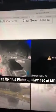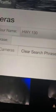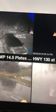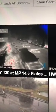So, the first thing everyone has been asking us is about the plates on Highway 130. So let me pull it up for you guys over here. All right. So here we are on Puna traffic cams. And let's make sure we get the clearest video here. So we got a video out here of some Department of Public Works staff, looks like, vehicle here. They're checking out the plates and cracks over here in the area of 130.